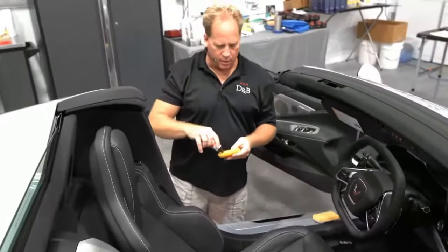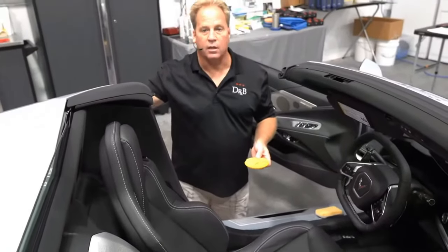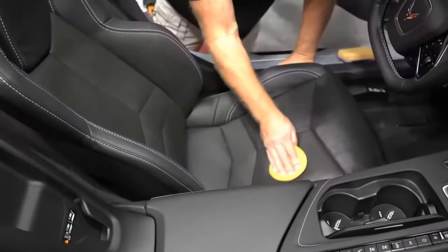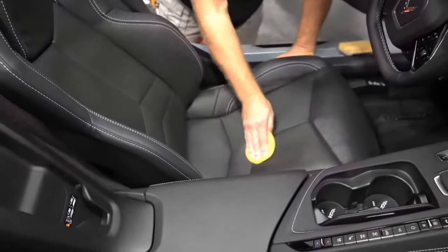Now when we're done, and this is what people like, this is going to look factory new. It's not going to have that glossy, greasy look to it. So I'm going to come in and hit the perforated areas. Now, is it going to be slick? Is it going to be natural feeling? It's going to have a natural feel to it.